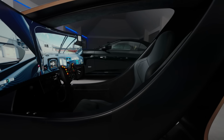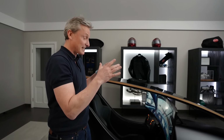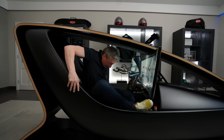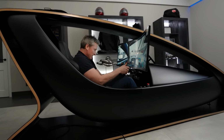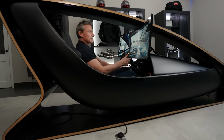I've got to be careful because a very kind Prodrive customer has let us test his own unit. I'm going to try and get in very gingerly. Here we go. Oh, it's comfy. It's got sensors in the seat, so you can only adjust the pedals once you're actually sitting down in the seat.